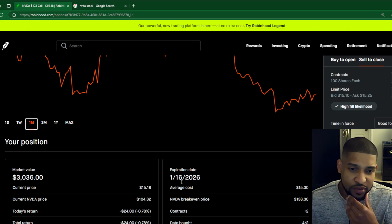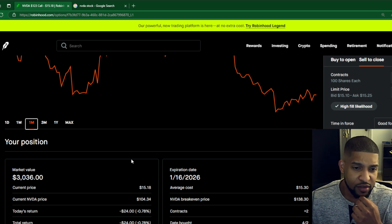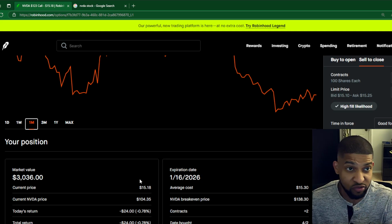All right. So yeah, my expiration date is all the way out till next year. So let's say the market opens and this goes down, and I could also buy more contracts as it becomes cheaper. So let's say Nvidia goes down in the 103, the 100. Let's say it drops to 95. You could buy more contracts of that particular option, and that'll bring down your average cost.